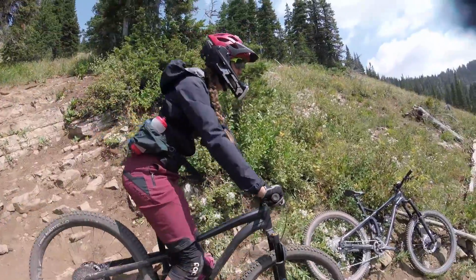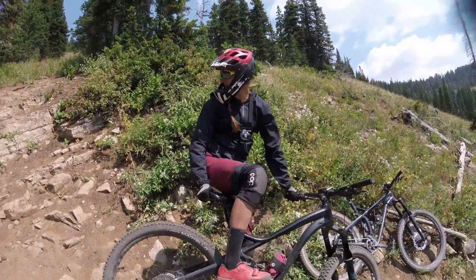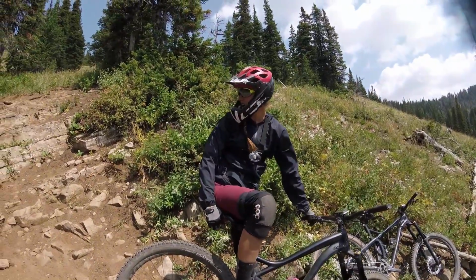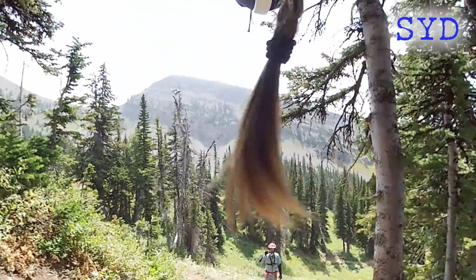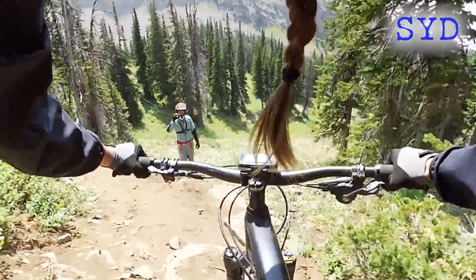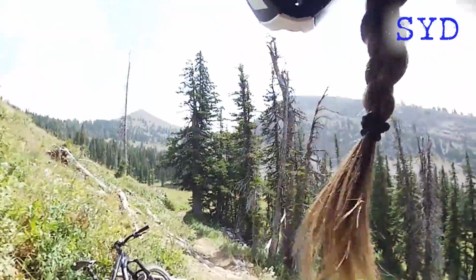Nice. That looks very smooth. That line is actually not as slow as I thought it might be. It actually looked really good. Nice. That was very smooth.